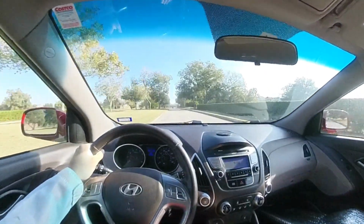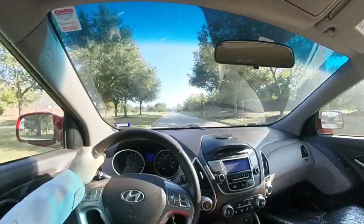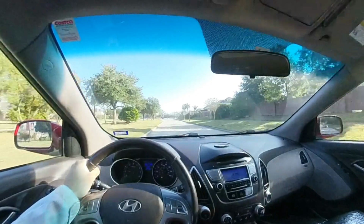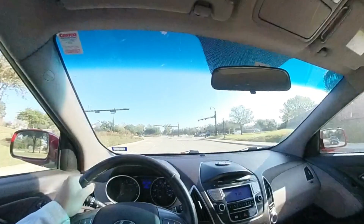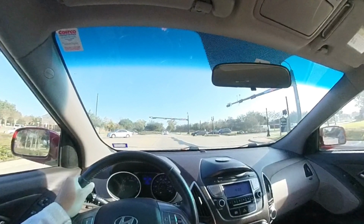So I'm picking up some floodlights just because when it's darker during the winter, there's less sunlight. You want things to be illuminated a lot better. It gets darker earlier.